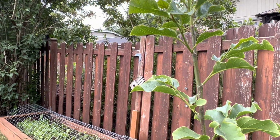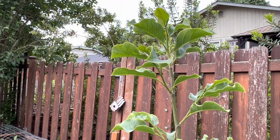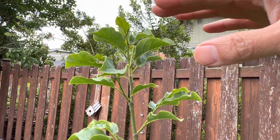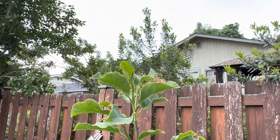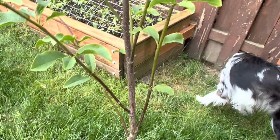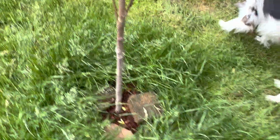Right now it's a little shorter than I am, so maybe 5 foot something, a couple of inches, and hopefully next year it'll be as tall as Josh, and then hopefully it'll just continue to take off. So this is a tree that we planted ceremonially together.